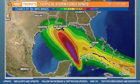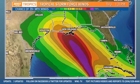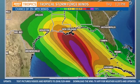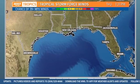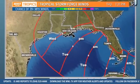Winds could also be an issue. If you've got two hurricanes right off the coast, we're not just talking about rainfall problems. We're talking about wind problems now, storm surge. So here's a rough estimate on who has the best shot at seeing tropical storm force winds. Notice as you go into the coastal areas, that's going to be your best shot. Port Fourchon, Grand Isle, down along the mouth of the river, lower Terrebonne, lower Lafourche. Places like that have your best shot at seeing the strongest winds. Here's the timeline on those winds, if I can get it to work.